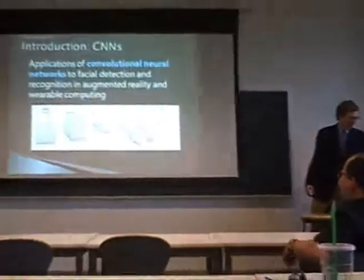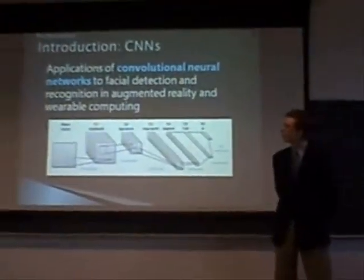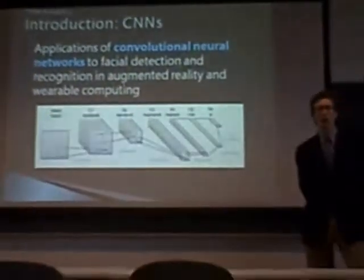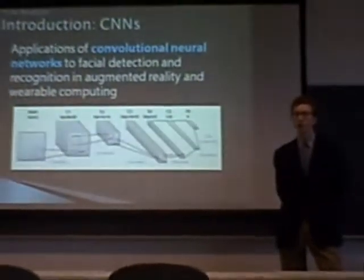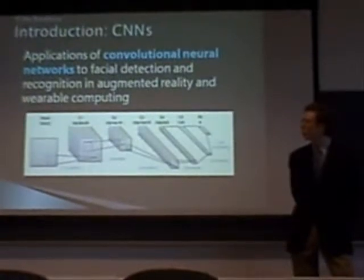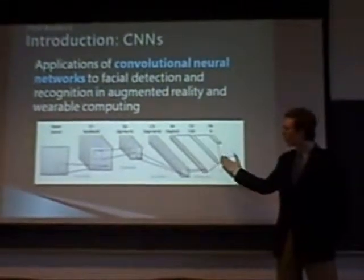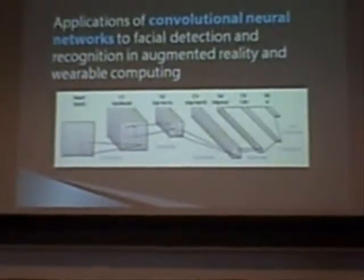So my title, as I said, is fairly unwieldy. So I'll break it down for you. Okay, applications of convolutional neural networks. So unlike traditional neural networks, which connect neurons in multiple layers to extract some useful information about input data, convolutional neural networks process 2D images or matrices as the elements of the network. You can see here a standard LeNet-5 network that I'll discuss later.